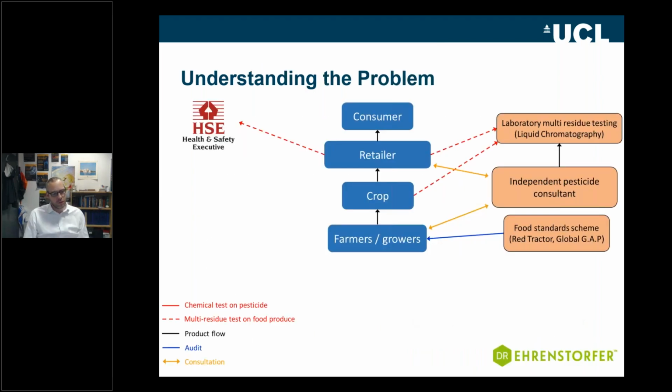So we really started this project by trying to understand the problem, and we started with this relatively simple outline of where we saw chemical products being used. We thought, well, you have farmers and growers, they spread pesticides onto their crops. Those crops are then harvested and packaged and sent to retailers, and those retailers eventually send them to consumers like me and you.